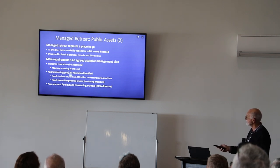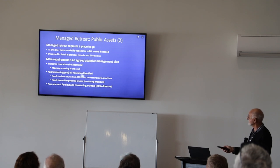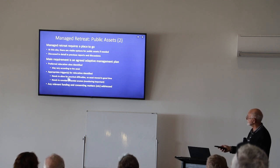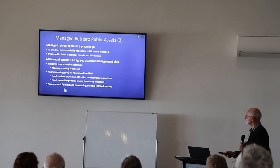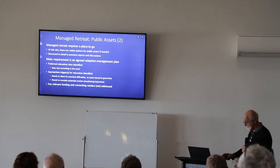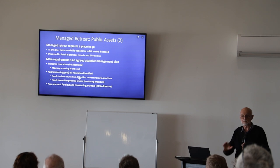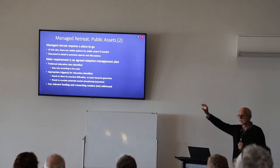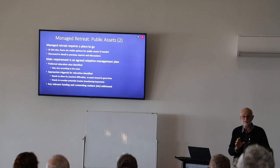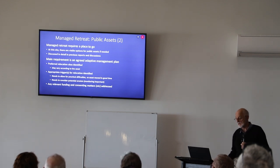You have appropriate triggers for relocation to make sure it can be done effectively, and that needs to allow for practical flexibility so the assets can be moved to higher ground. It also needs to allow for strategic erosion, including policy statements, and any funding, private funding, consenting, etc. needs to be thought through. So you have a plan for best case and worst case. You just need to plan for worst as well as best case scenarios.